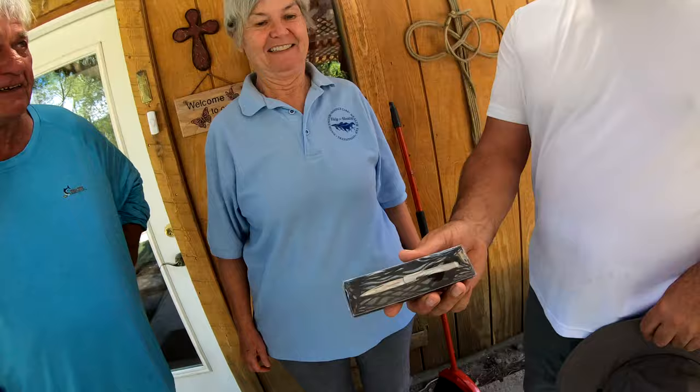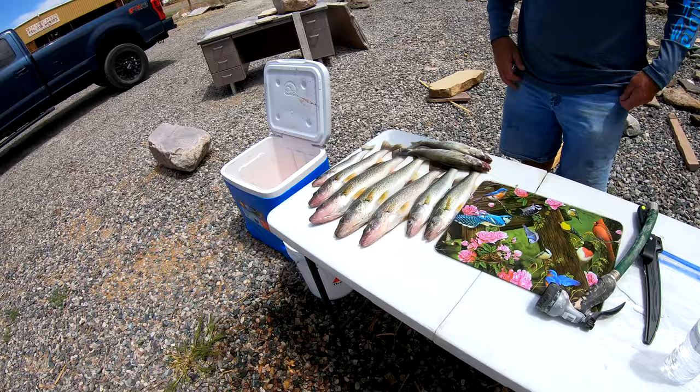No, that's yours. I've got to thank Rick for taking us out on his boat and teaching us quite a bit about walleye fishing. Also, I got to thank him for the Fisherman's Toothpick pocket knife. It's such a cool knife, and it was definitely a pleasure meeting Rick's wife, Echo.